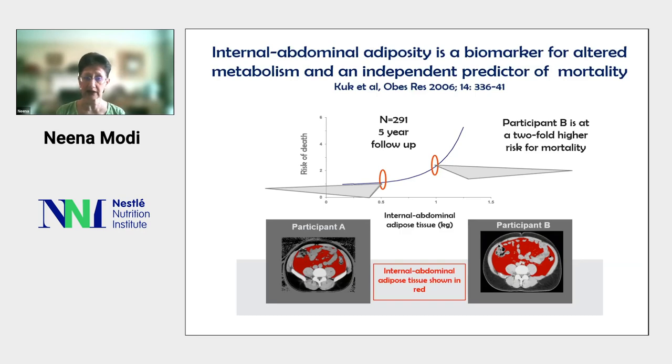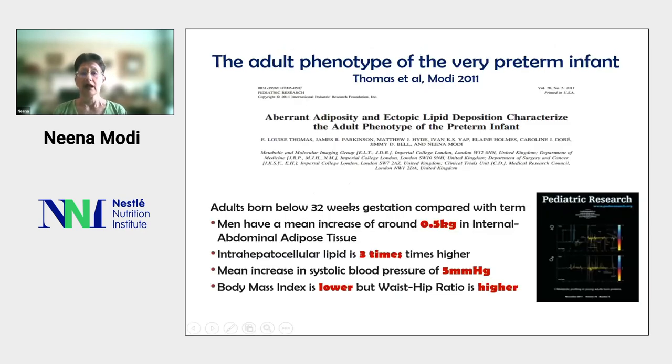But that, however, is in adults. Now, I'm going to move to the next part of my talk, which is about the adult phenotype of the very preterm infant. A decade ago, we published some research in Pediatric Research, which compared young, outwardly healthy adults who were born below 32 weeks gestation with full-term healthy young adults. And what we found was that the men who had been born preterm had an average increase of around half a kilo in internal abdominal adipose tissue.